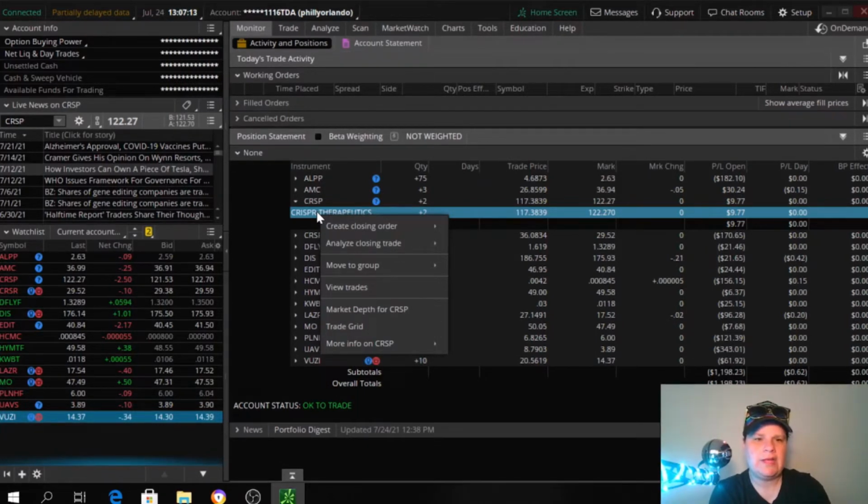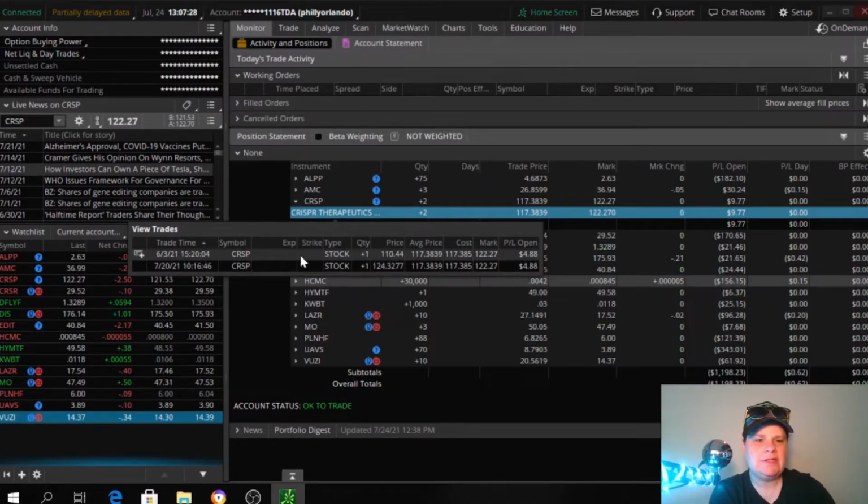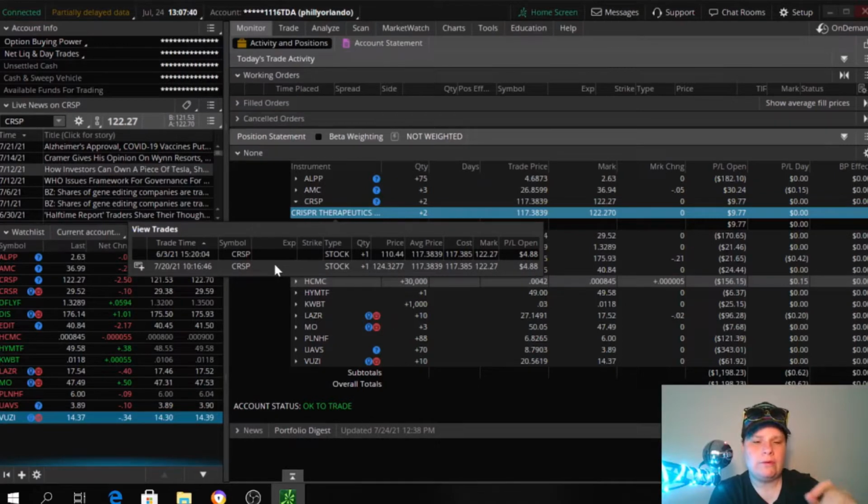You right click on that. We are in the monitor tab, which is the very first tab that you're going to see. And you go down here to view trade. So I'm going to show you proof that I did buy another share of Crispr this week. You can see every time I bought Crispr, I bought my first share on 6/3 of 21 for 110.44, and I bought my second share on 7/20 for a price of 124.32. I'm still up $4.88 on this stock pick. This was a great pick.